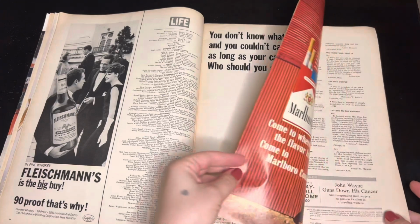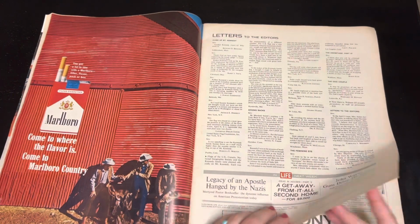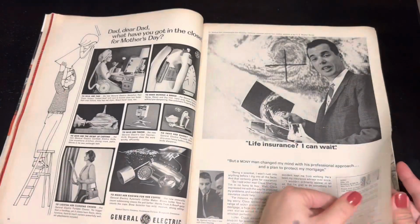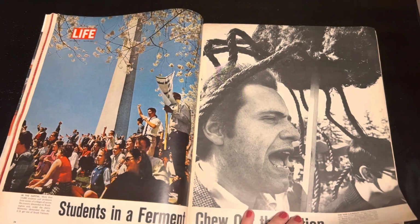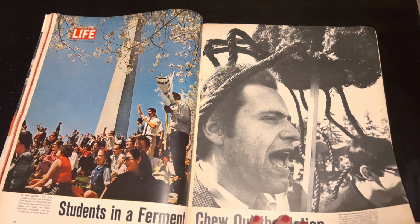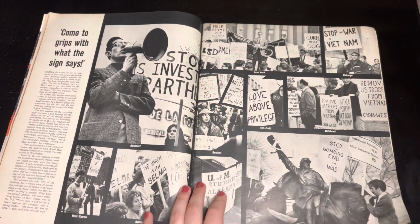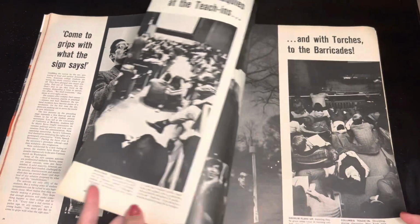It'll be interesting to go through. Oh, we got another cigarette ad. So I think this is number 3. It'll be interesting to go back through and read these articles, look at these ads a little bit more closely. Okay, so it looks like this is a protest for the Vietnam War, which was going on at that time.